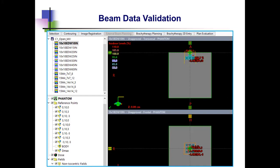For photons, you just need to configure separately 6 MV, for example, open beam and all physical wedges for photon energies. And the EDW will automatically incorporate it and will require the open beam data.